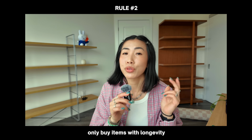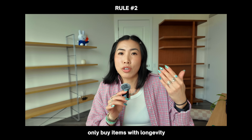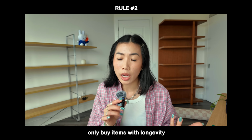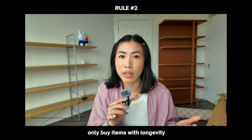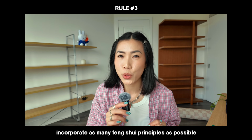Number 2, I have to really love every item that I am purchasing new, and I have to see longevity in it, meaning it has to be a piece that I can see myself using for a long period of time and a piece that is pretty versatile and can fit in any space in the future. And number 3, I have to incorporate as many of the Feng Shui principles as possible. Make sure you keep on watching to the end to see whether I stick within the budget and whether I can actually incorporate all the Feng Shui principles into this office.